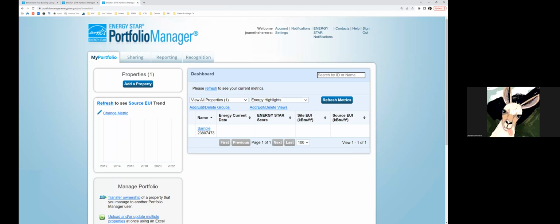Okay, so now that we're on the Energy Star dashboard, this is right when you log in. For today, we're going to do a 3-step process. We're going to add a property and then add a meter and then add energy consumption to that meter.